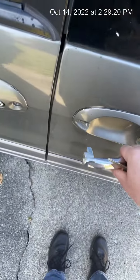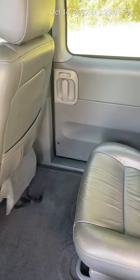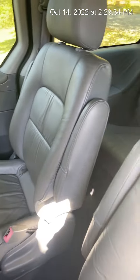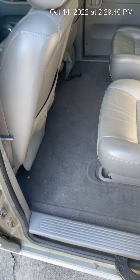And this is my new car. And I'm gonna show you the back. That is broken, but that'll be fixed. And this is the back seat. Look at that right there. This is a 2003 Kia Sedona. This is a hatchback too. And manual sliding doors.